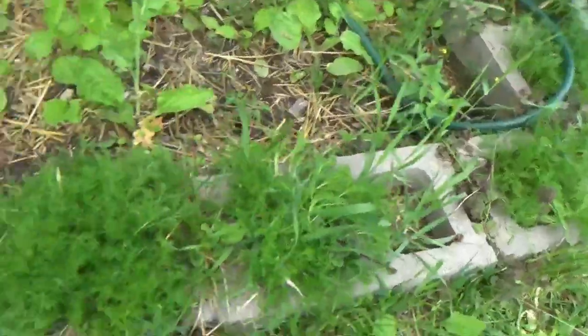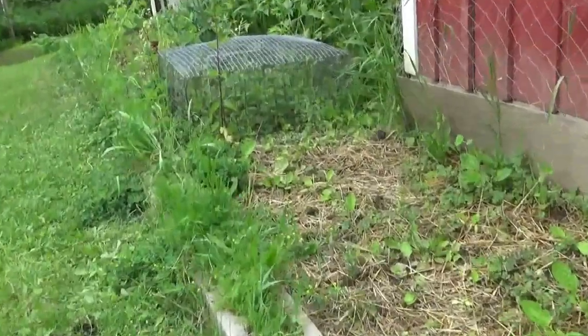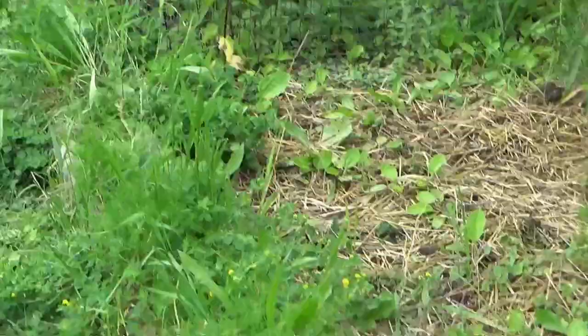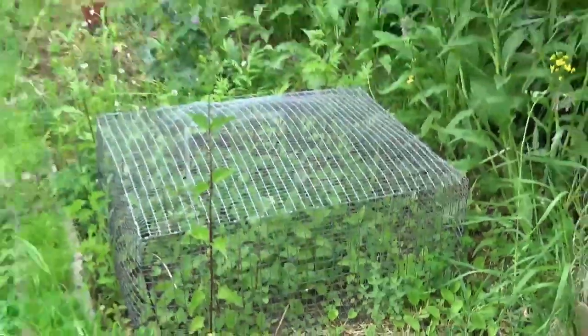So this will be flowering soon. It flowered last year, so that's great. So just waiting for it to flower again, and that'll look nice.